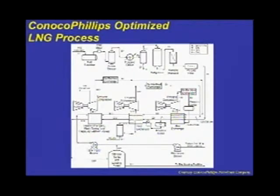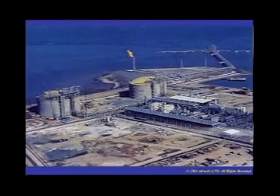Let's just take a brief look at the ConocoPhillips technology, also well established in the industry. Again, a complicated diagram, but all the way along the top is gas purification. In the middle are three cascade refrigeration systems, and at the very bottom, you'll see a storage tank where we store the product, the liquefied methane, before it's taken to the market by ship, by marine transport.